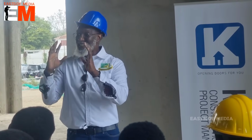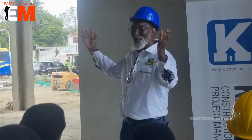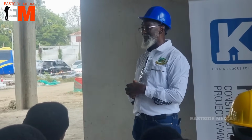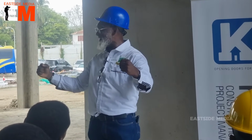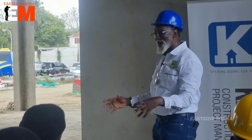So I'm saying the MEP is the engineer who is responsible for your plumbing, your electricals, and your high voltage system. So if you're thinking about it, I would say you should become an electrical engineer. But a building like this has to sit somewhere. It has to have the right structure. So the structural and civil engineer is important for this.